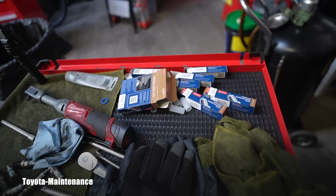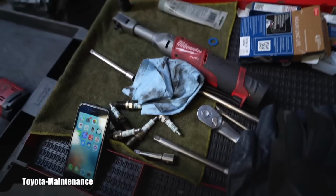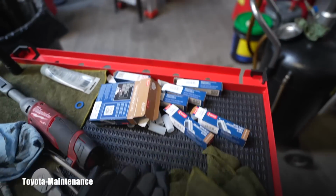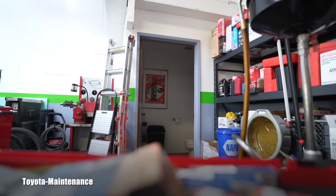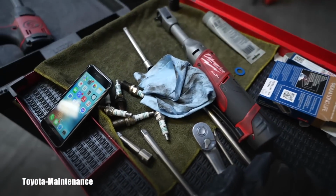Here's another job. V6. Was it Highlander? Replacing spark plugs. Oh yeah. 2GR-FE spark plugs. Highlander. Always fun when you do it on the backside, right? You are hanging there in the engine because it's hidden.